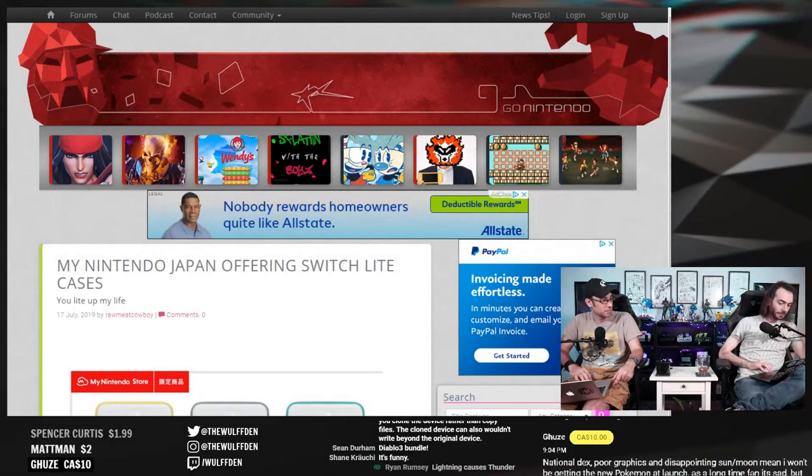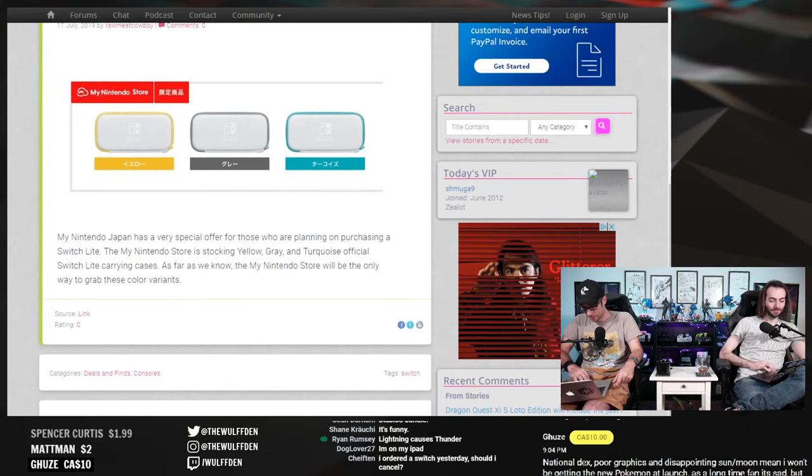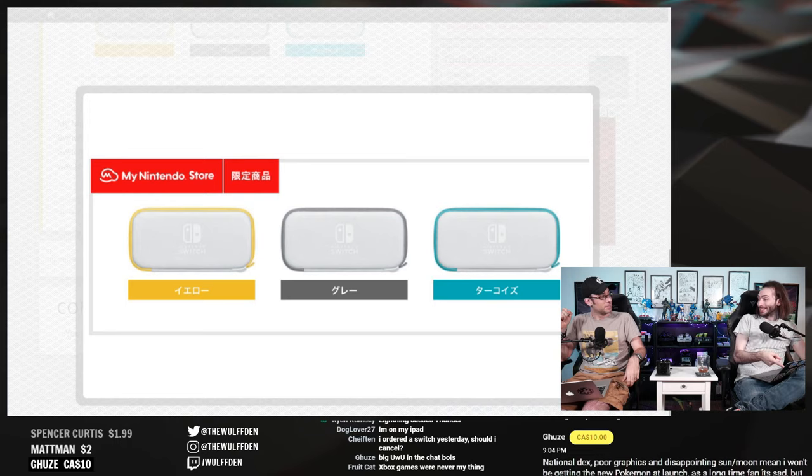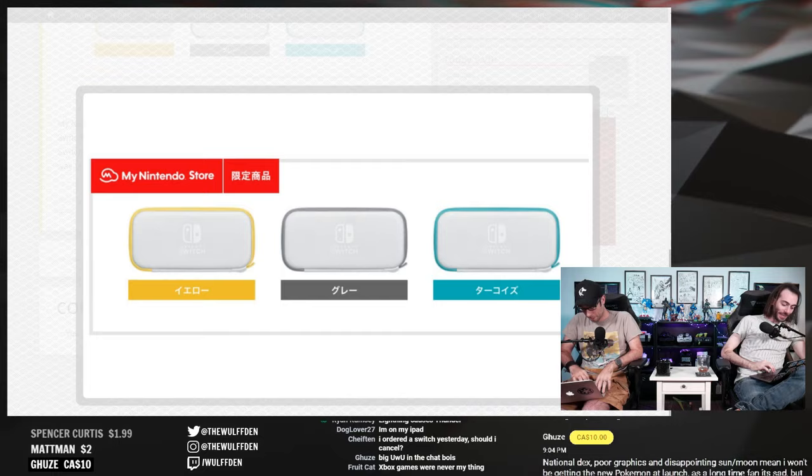Nintendo Japan is offering a Switch Lite case. This is not the last thing. They're already offering Switch Lite cases, and they come in the same colors as the Switch Lite. Yes, these cases are cool. Here they are. Wow. Do you know what that says on the bottom? I have no idea. That says yellow, gray, and turquoise. Makes sense. I only know that from the Switch Lite little trailer video.